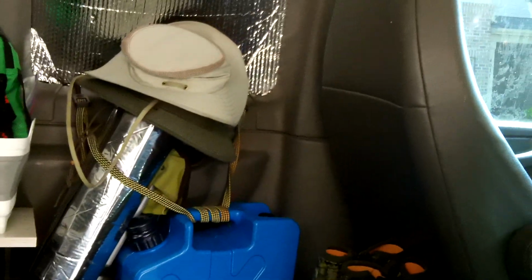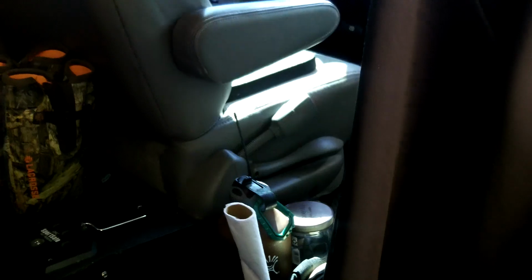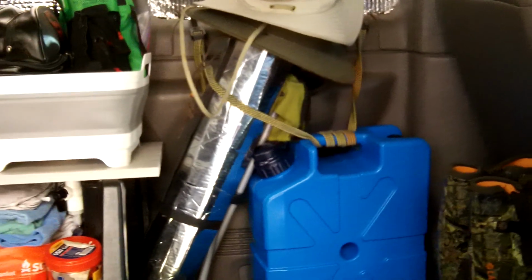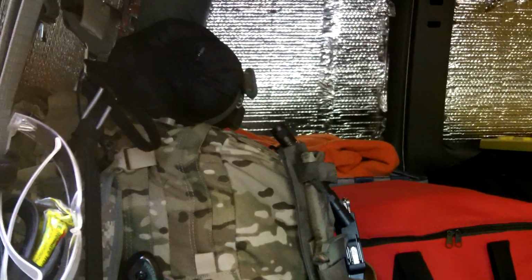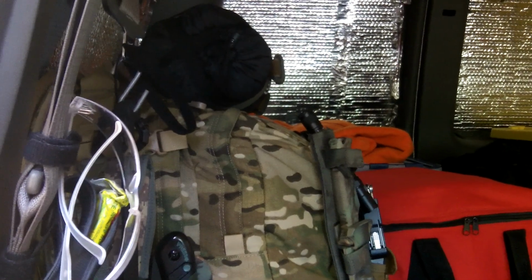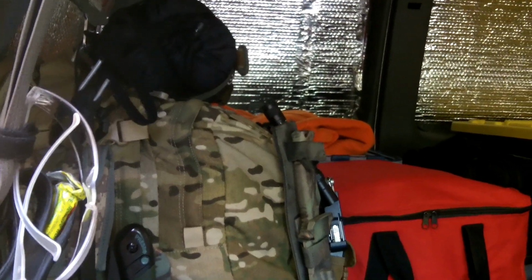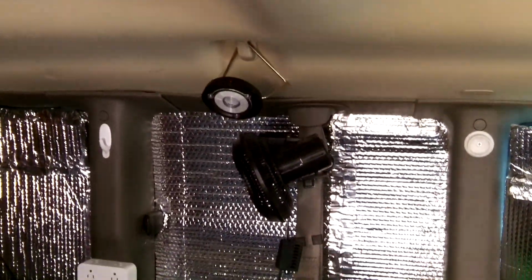Just was organizing the van this weekend. Actually, for the last couple of days, I've just been going through, changing some winter stuff out for spring and summer gear, cleaning stuff out, organizing. It's an ongoing process. Those of you that change over your vehicles or make sure you have what you need in your vehicles, it's always a work in progress, and you're always doing something based on the seasons. And so I just thought I'd make a quick video showing you guys the van, how it's set up right now.